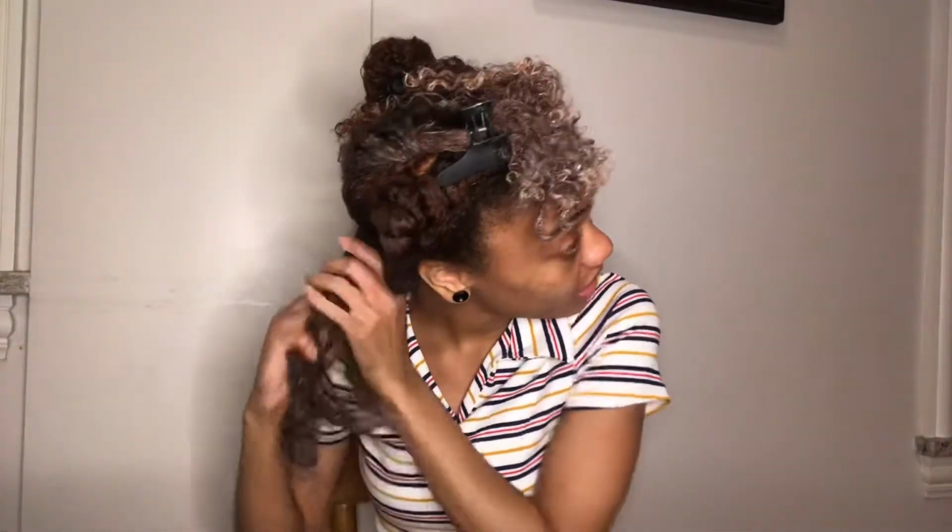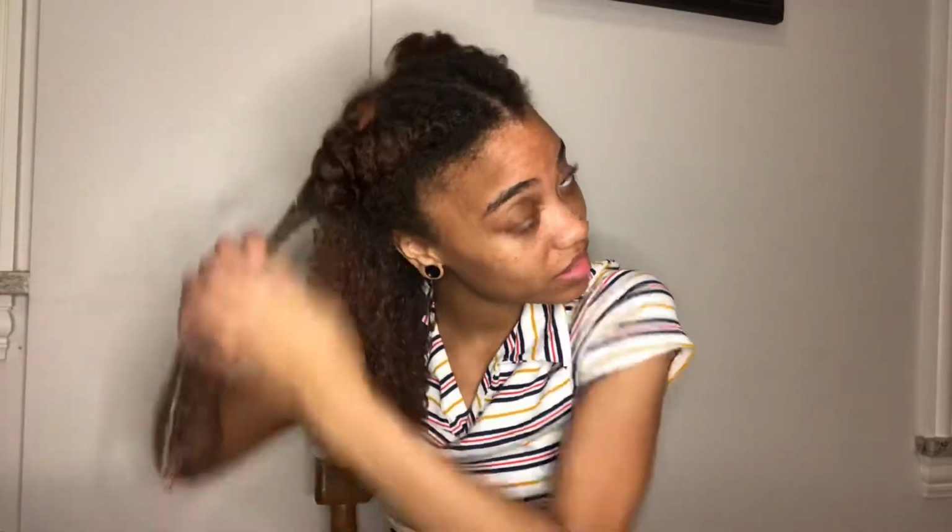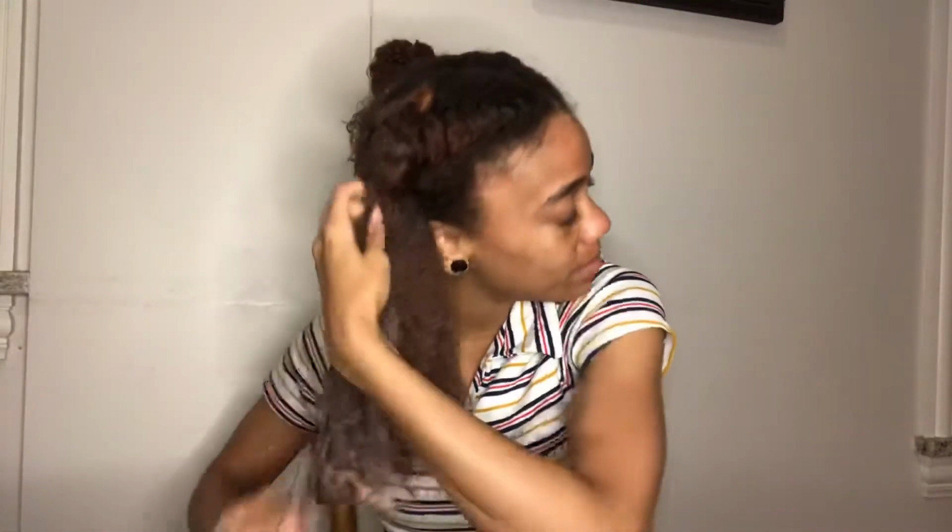And it says it's supposed to be max hold, and I think that will be true. Yeah, look at the difference of how they clump together. Yes, this is the kind of clump that I be wanting in my life. And also, it doesn't feel as wet. How you know something is max hold is when you put it in your hair and you pull it down like this, it just goes straight. That's how you can tell when something is really max hold. If it don't do that, then it's probably not max hold.